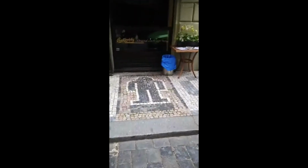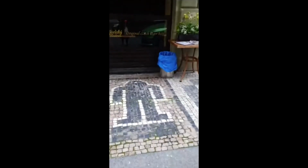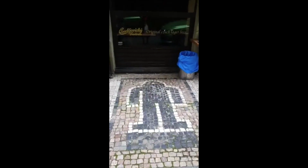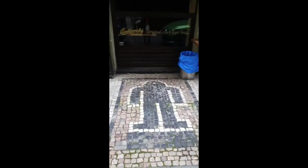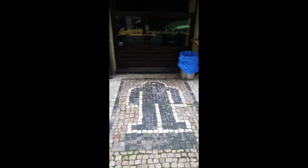You see the mosaic? Okay, wait a second. You see the mosaic right there? It looks like a man, a rudimentary man with a white spot on his forehead. You see that? Okay, so that's the Golem.